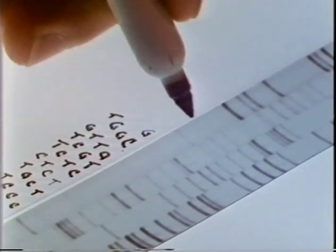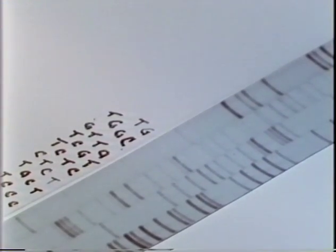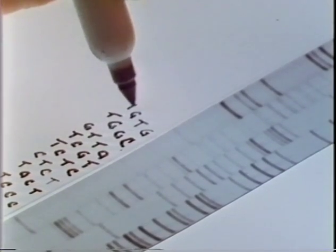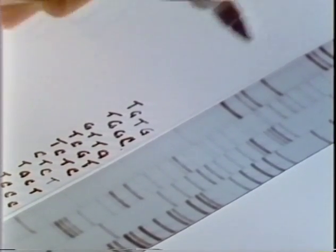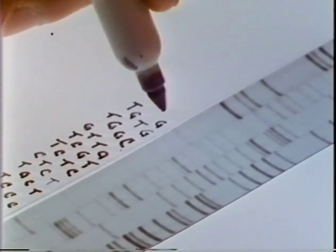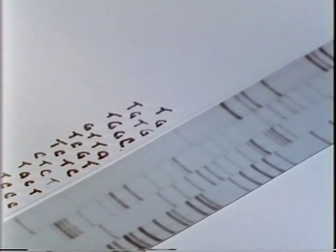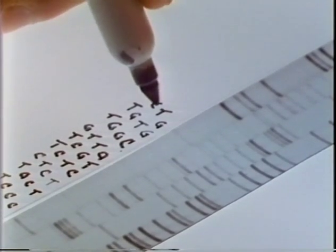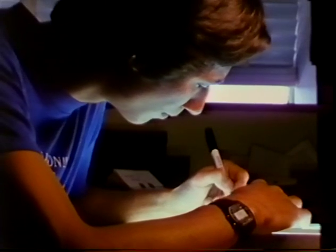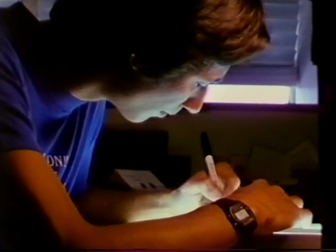Deciphering the code was a major breakthrough for science. This has been an extraordinary development. It is one of the most important discoveries that has ever been made about the nature of life. All living organisms use this same basic code. Whether a cell develops to become a tree or a child is spelled out here.